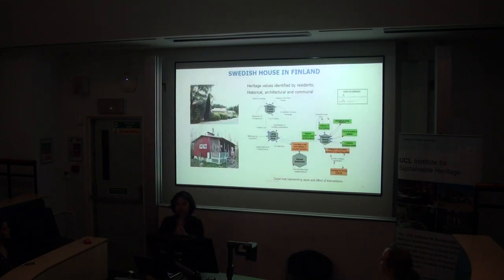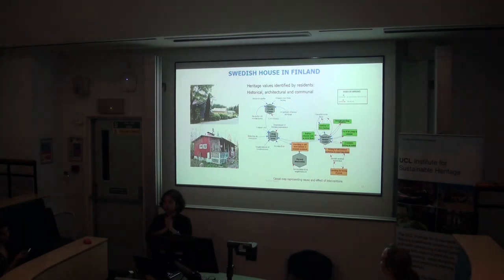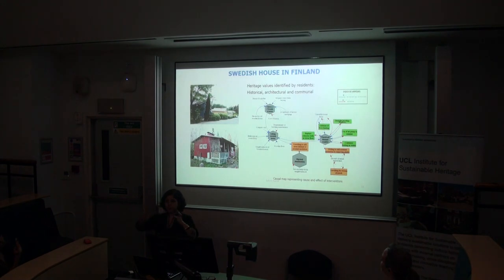And this was my Finland case study. I adopted a similar approach for Finland. It's a slightly different case, because in Finland the houses were located in rural and urban regions, and they were always clustered together. This whole neighborhood is called the Swedish House neighborhood, and it's a conservation area.